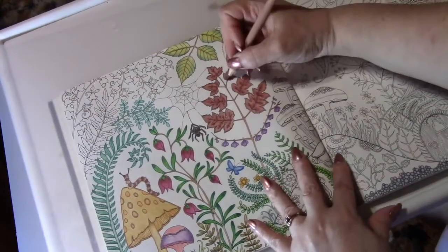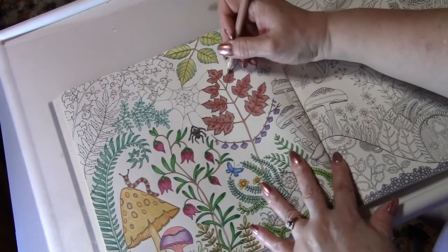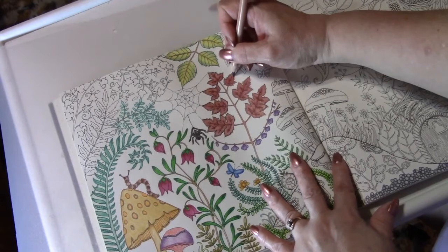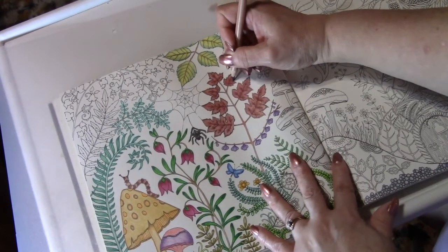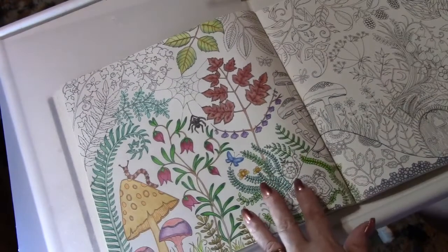I think I've only colored in 1 of them. Well, I know I've colored in 1 of them. I don't think I colored in 1 and 3.